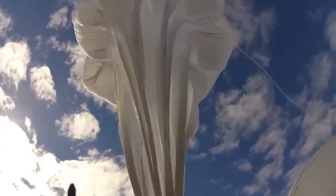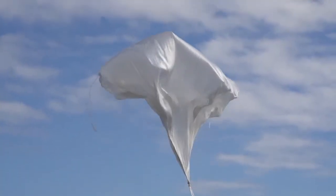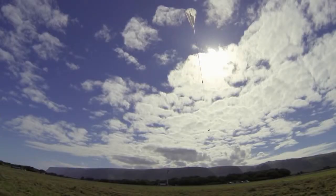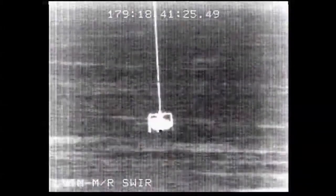So now the balloon is being released from the spool, and we have the balloon going up. The balloon actually extends all the way down to that middle orange thing. That's the parachute. The vehicle comes off the tower. It's now being hoisted entirely by the balloon. It's going up at about 1,100, 1,200 feet per minute, going up very quickly.